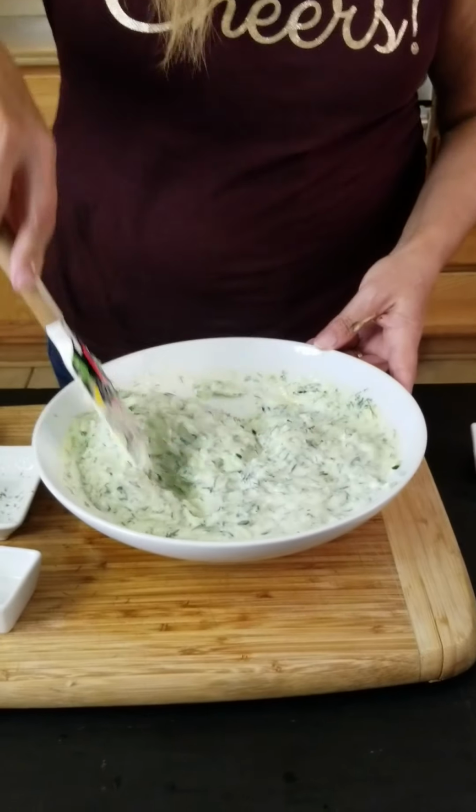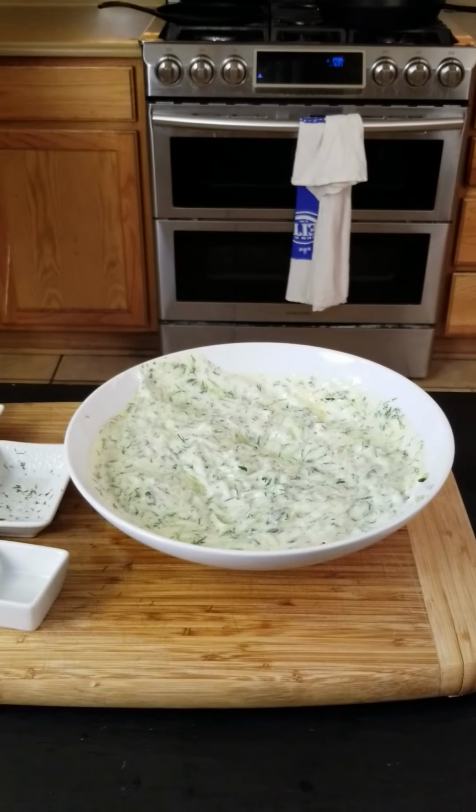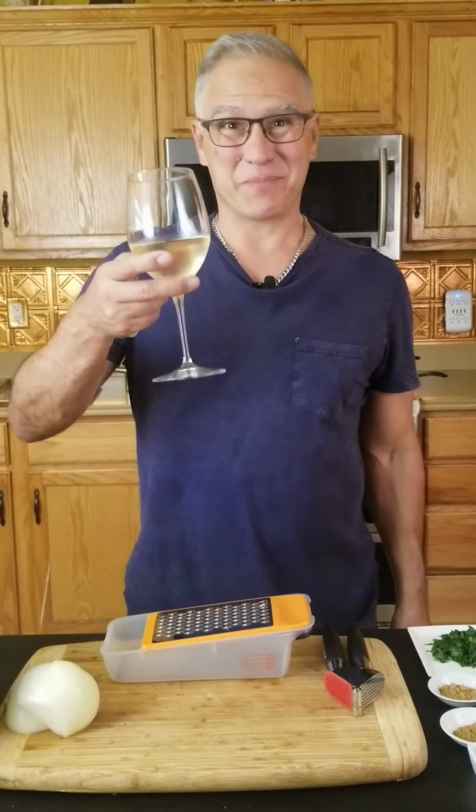Is that why you make the tzatziki first? That is exactly. Put all the other ingredients. It's perfect. It's absolutely perfect. And you know why it's perfect? Because of the Smet yogurt. It's so creamy. I'm having some wine.